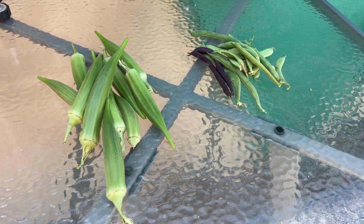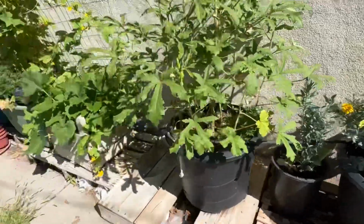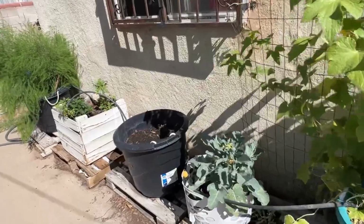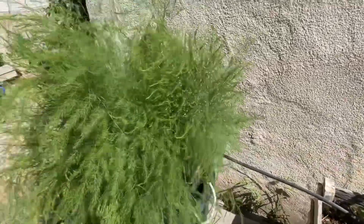Give us this day our daily bread. Thank you, Jesus, for this food. Amen. So that's my little garden so far. I'm going to plant some things for the fall and have a fall garden going, guys. Carrots, a lot of root vegetables.